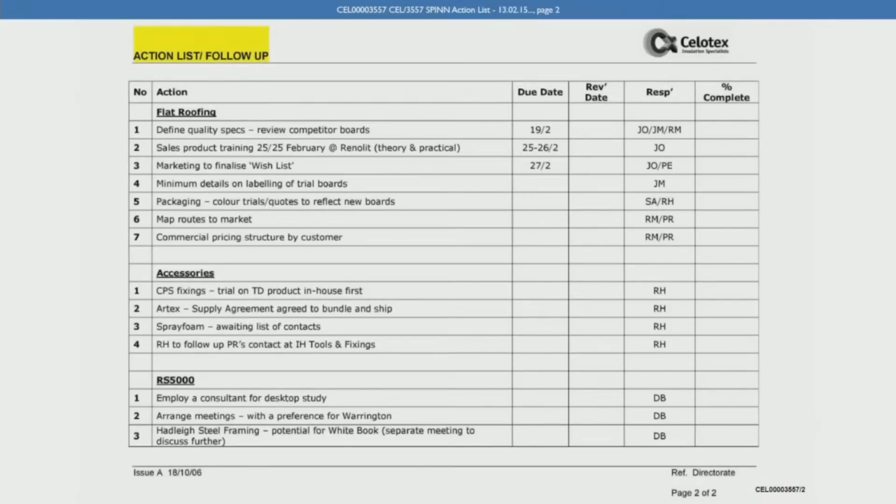Yes. So can we take it, looking at that, although perhaps Exova weren't identified at that stage, there was discussion with you about you employing a desktop? Absolutely. It was seen as a way of understanding how the product could be used with other cladding materials. And it says underneath that, arrange meetings with a preference for Warrington. That's Exova, isn't it? Yes.